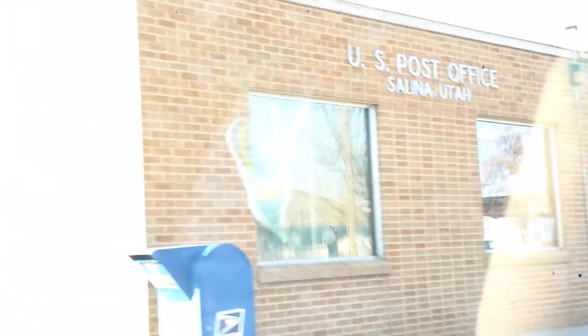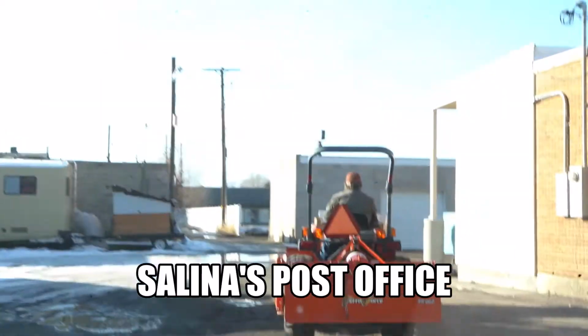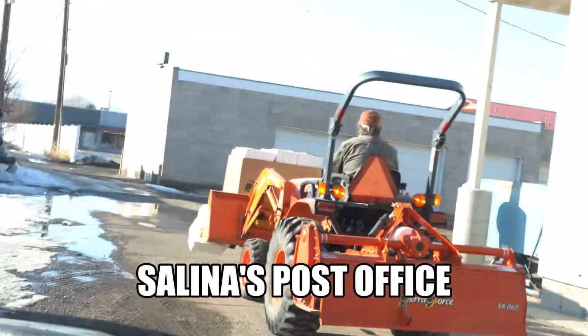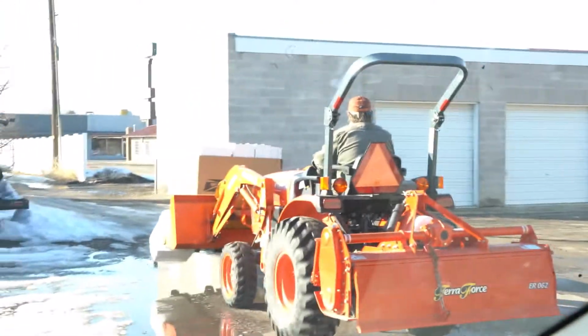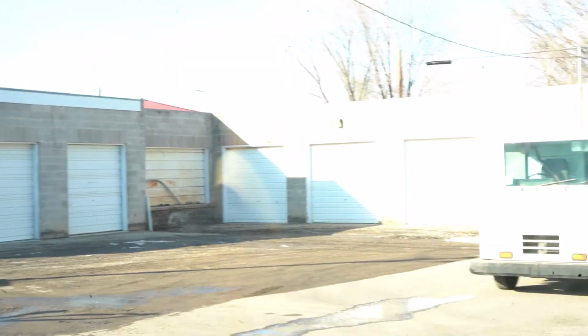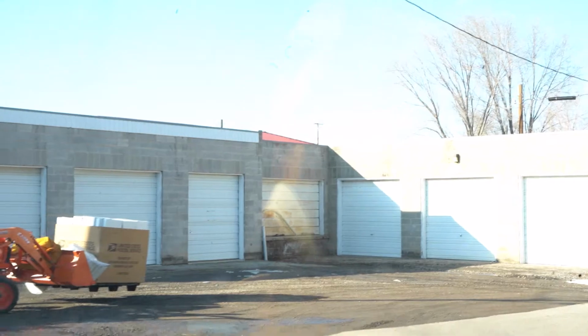So here's our post office. I don't think we're going to go inside, but I'm cool going to see. I have to get in first. I won't go in with the camera. I'll just park right here, and then you can get out and walk and see. That's the little place where they put everything on the dock. That's all the room they have, what's on the dock.